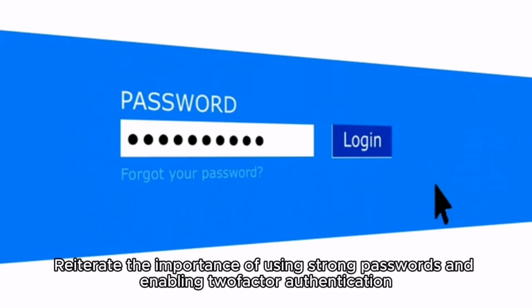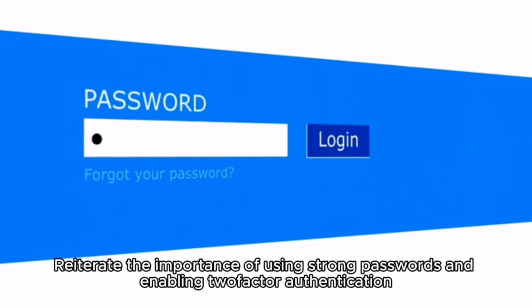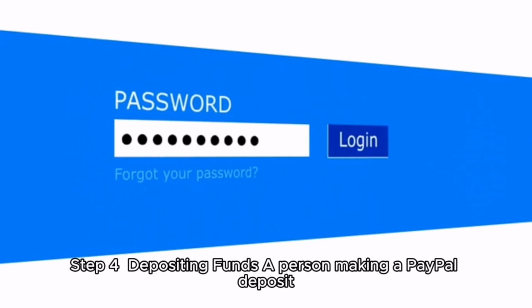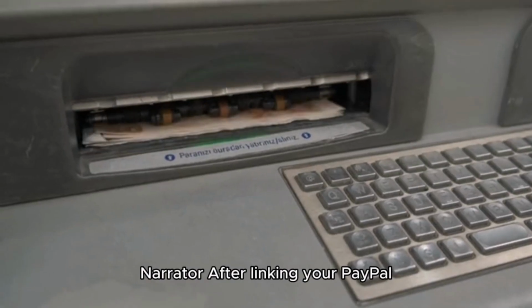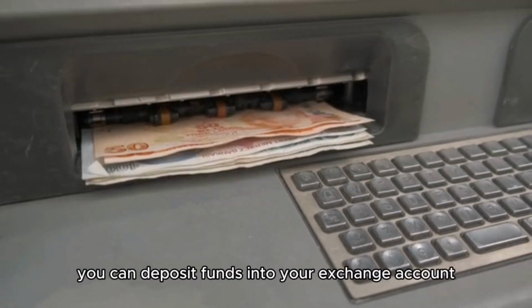Step 6. Place your order. Enter the amount of cryptocurrency you want to buy. The exchange will calculate the equivalent amount in your PayPal currency. Confirm your order.